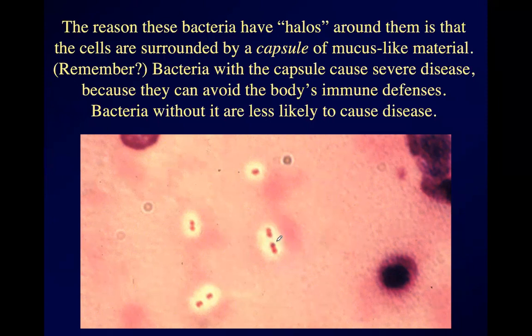You might remember I brought this up way back at the beginning of class when I was talking about bacteria. Some bacteria have a capsule. This is why I brought that up in the first place. The reason that matters is that bacteria with the capsule have armor against your body's immune defenses. So Streptococcus pneumoniae bacteria that have that capsule can cause severe disease. They're protected against your body's ability to fight them off.